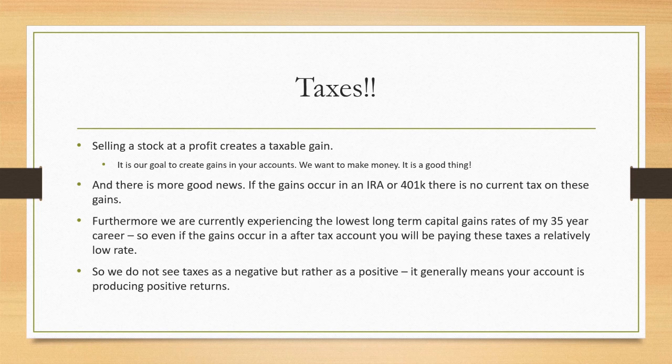Now let's switch gears a bit and talk about capital gains taxes. Selling a stock at a profit does indeed create a taxable gain. Now, we will tell you right now, it is our goal to create gains in your accounts. We want to make money. It's a good thing. And there's more good news. If that gain occurs in an IRA or 401k, there's no current tax on these gains. Furthermore, we're currently experiencing the lowest long-term capital gains rates of my 35-year career. So even if the gains occur in an after-tax account, you will be paying these taxes at a relatively low rate. So we do not see taxes as a negative, but rather as a positive. It means your account is doing very well.